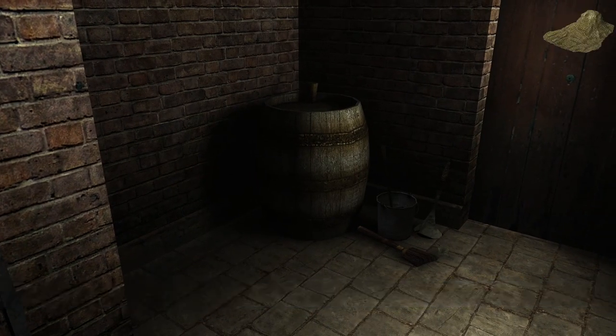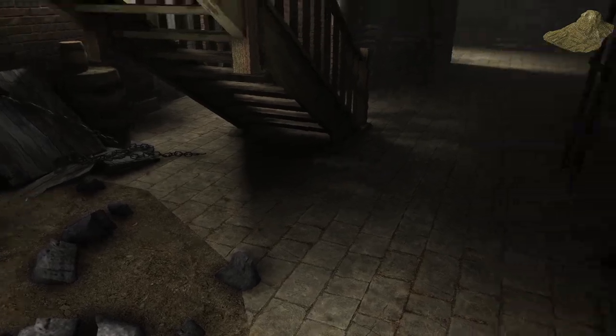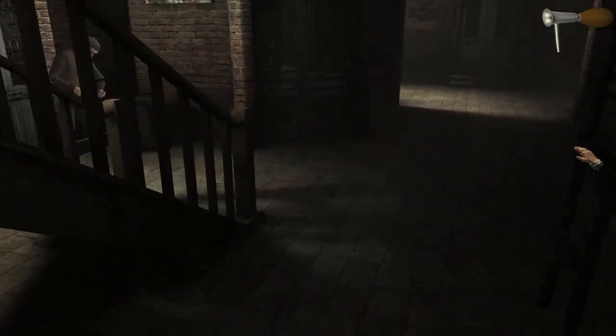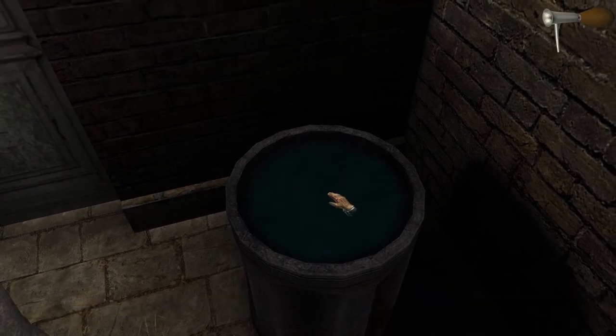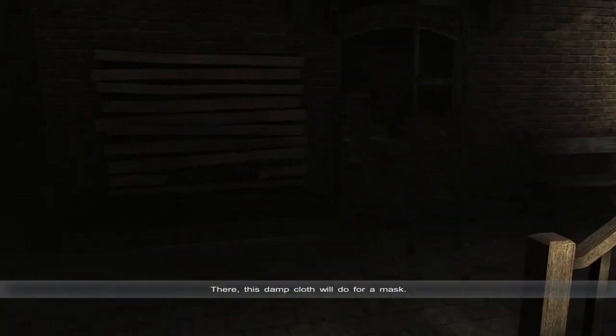Okay. Old cloth rag. What do I combine this with? Combine this with this? No. This with that? No. Okay. Well, shit. Water? Water. There, this damp cloth will do for a mask. Okay. Let's go. I don't know what the perfume atomizer is for then, but alright.